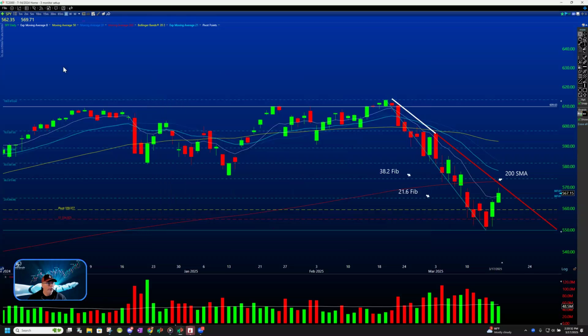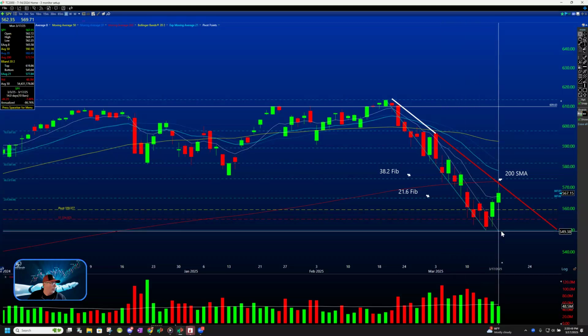Now, let's take a look at the SPY here and the spiders. This is the move down we've been talking about. A couple of things I want you to really focus on. Number one, look at the fib levels. Two things, actually. I want you to look at the trend line. Okay, I'll do this a little bit darker. You can see it. That's the primary. I could draw a secondary in here to show, so why don't I do that?